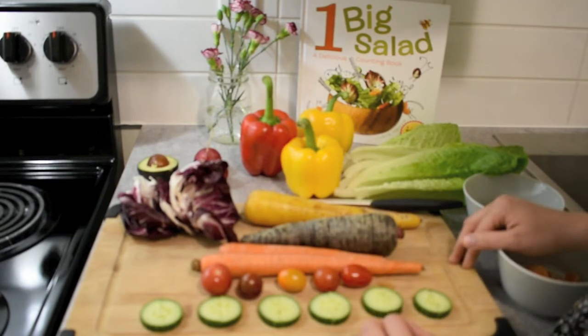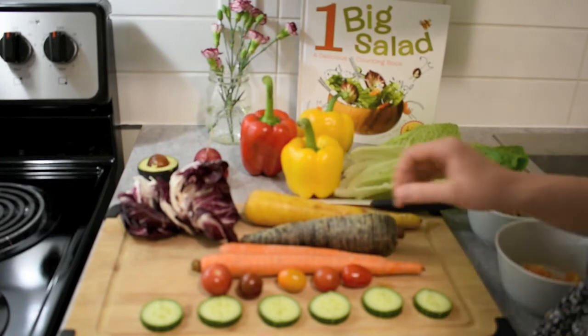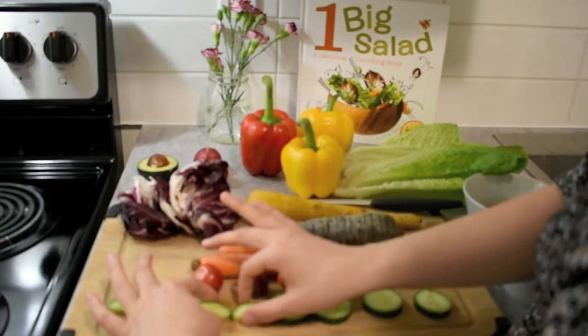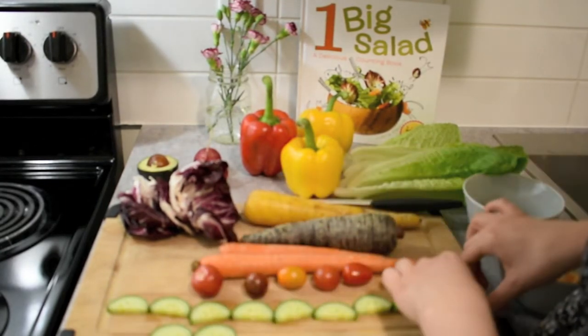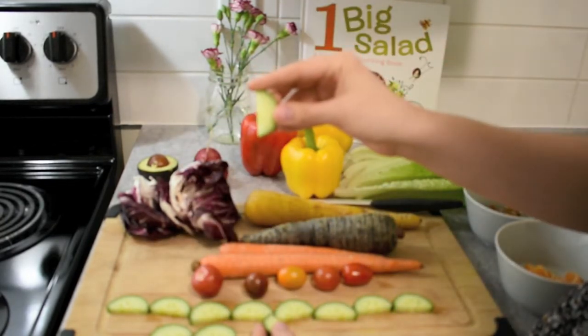Then we had six cucumber alligators. Can you help me count? Make sure I have six slices of cucumber. One, two, three, four, five, six. I have six slices, and in the story, they cut them in half in order to make them into the alligator's eyes. So I've also cut my slices in half. A circle, half a circle.